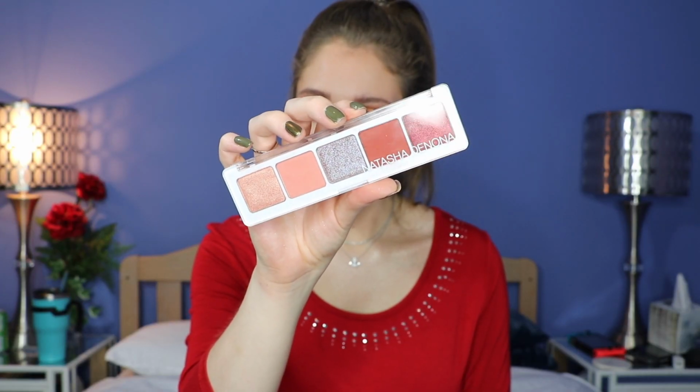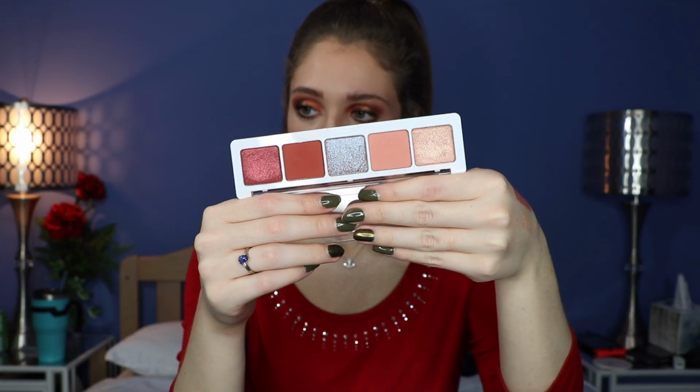They are very nice, very pretty. Kind of reminds me of that camel palette that she had a while back. Here are the shades right here. Very pretty shades. I love these. I think they blend super nicely.